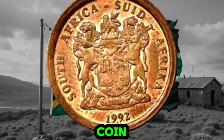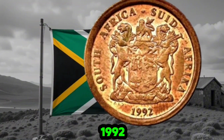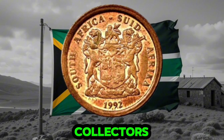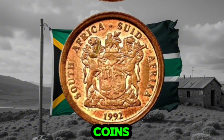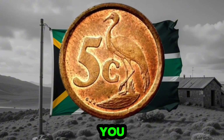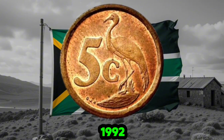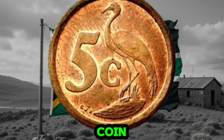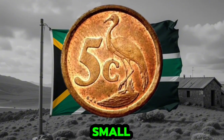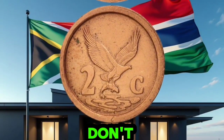Well, the coin market is booming, and the rarity of certain minting errors, like this 1992 5-cent coin, can make them extremely valuable. In fact, collectors and investors often turn to rare coins as part of their investment portfolios. And if you have one of these treasures in your hands, you could be sitting on a gold mine. So, there you have it. How a simple 1992 South African 5-cent coin could be worth $5 million. Who would have thought that something so small could hold such immense value, history, and story? It's one you definitely don't want to miss.